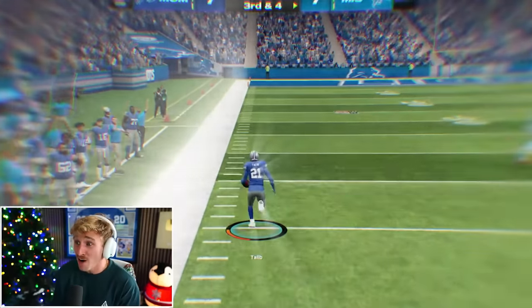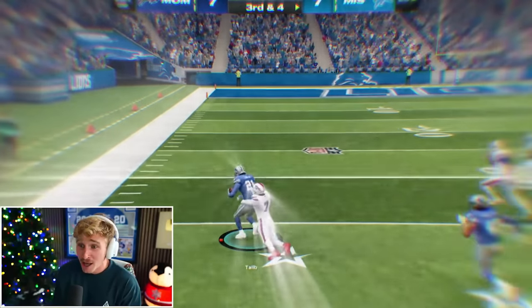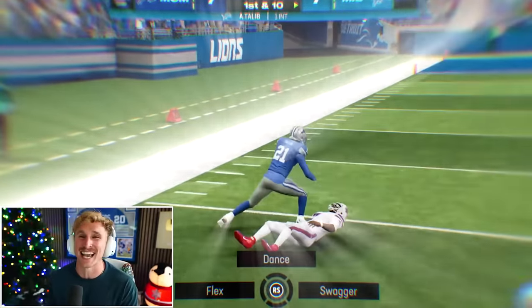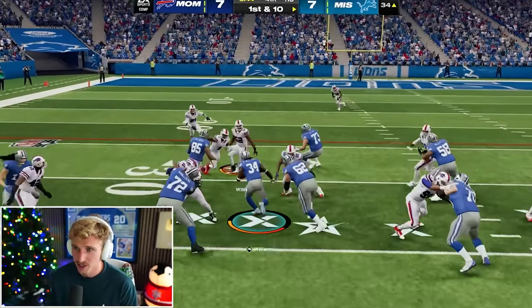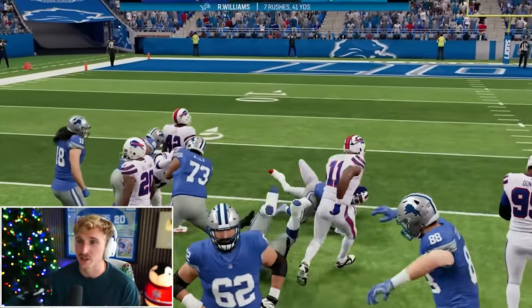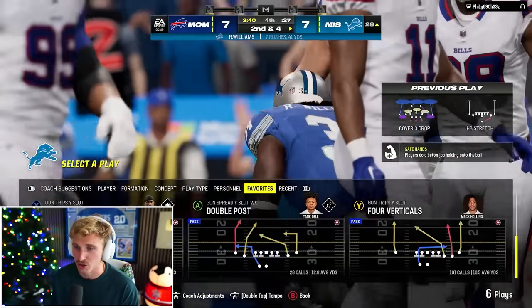Great blocks. Deja vu, but it's my turn. Oh, no pick six. Oh, let's go. Huge play. First and 10. I'm going to run the ball here. Cut this up the middle. Ricky will stumble and give me 6. I'm not going to chew clock.